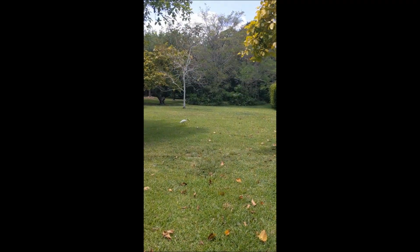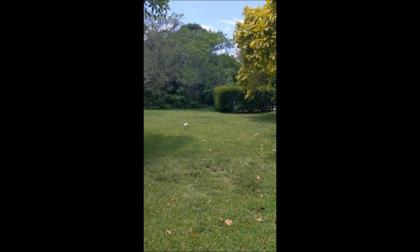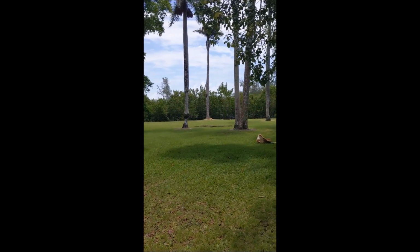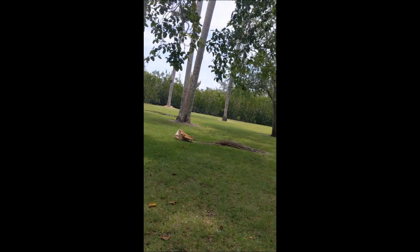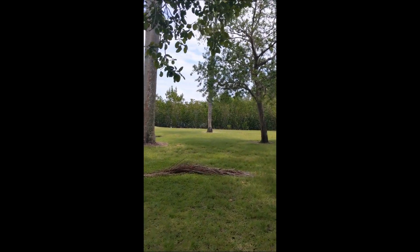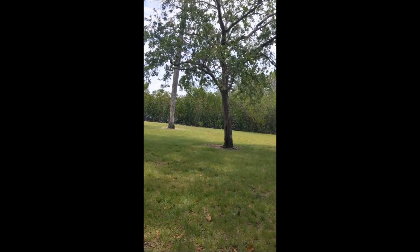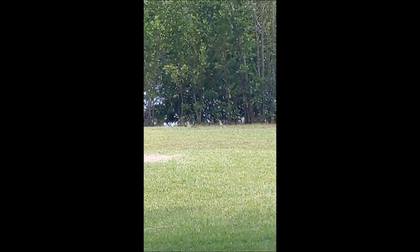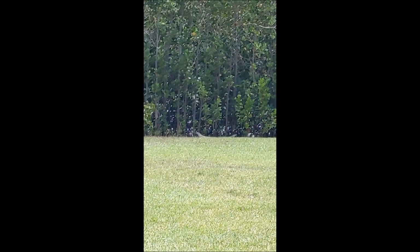And here's an ibis, and apparently these are very, very common and not native to Florida. I don't know if you can see it, but there's like this whole herd of iguana over there just running through the grass. Now they've stopped, so they're harder to see. I don't know if I can get close enough to get them on the camera without having them run away, but most of them have run into the trees, but there's a few left.